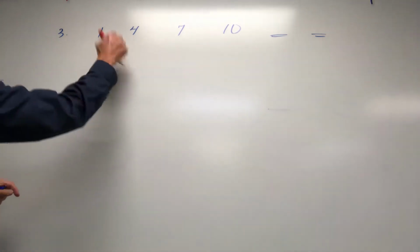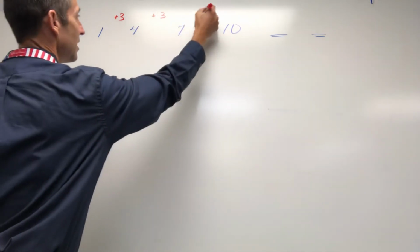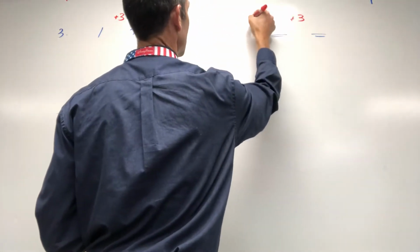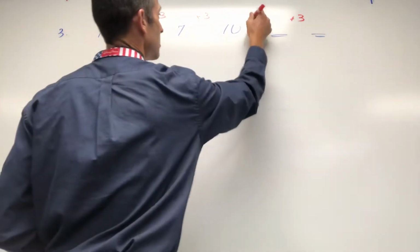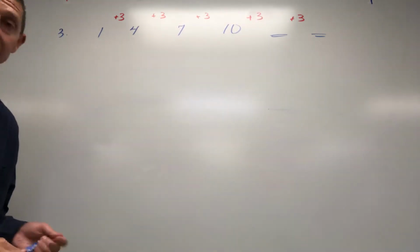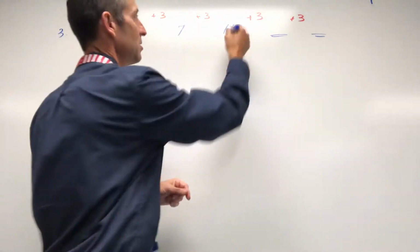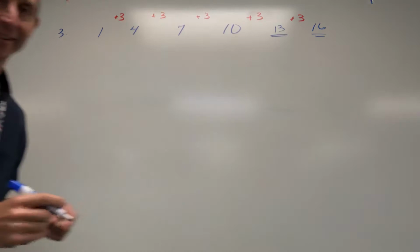This one right here, 1 to 4, looks like we're adding 3, adding 3, adding 3. So to get from one term to the next in this sequence, we're adding 3 each time. So to finish out your last two, 10 plus 3, that's 13. 13 plus 3 is 16.